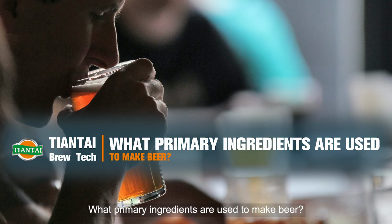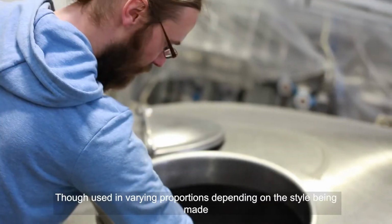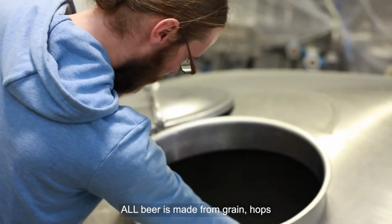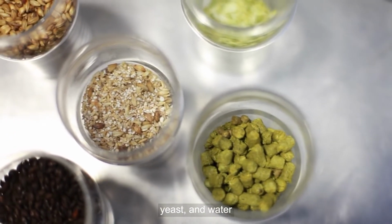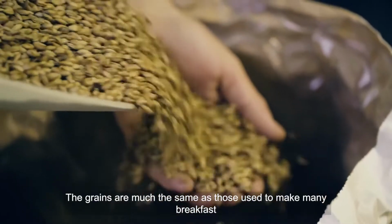What primary ingredients are used to make beer? Though used in varying proportions depending on the style being made, all beer is made from grain, hops, yeast, and water. The grains are much the same as those used to make many breakfast cereals.